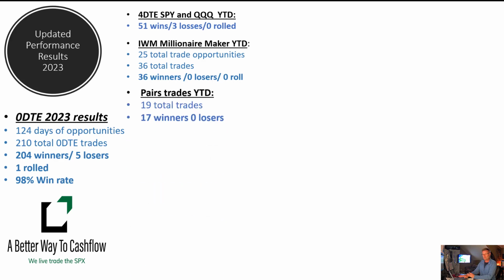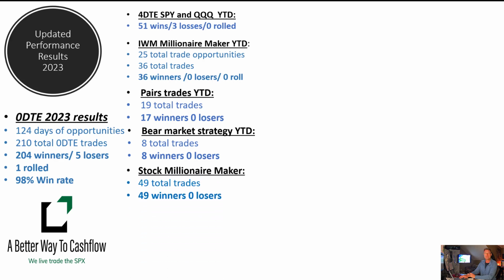We didn't add any pairs trades two weeks ago, but we did last week. So when I do this next update here, you'll see some pairs trades added in there. We're getting very close to adding some new bear market strategies. Obviously, the market has been very bullish lately, but we're looking at two bear market strategy opportunities for this next coming week.